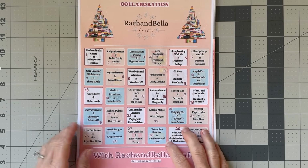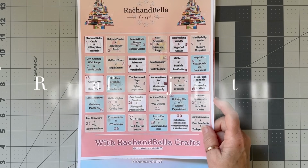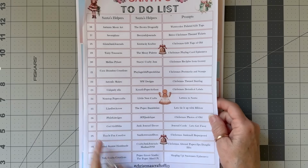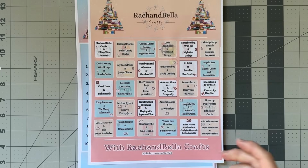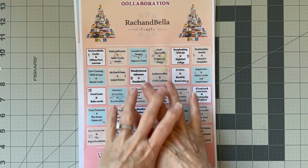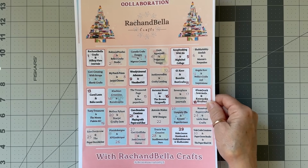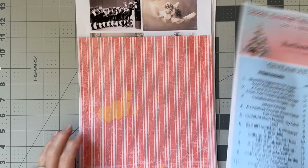So today is the 26th and I am with the lovely Rhonda from JOYjuntique, and we have got the prompt of, where are we, 26 Christmas photos of old. I love using photos in my projects, so that is fantastic. So it's a huge collaboration, all these wonderful creators, makers and artists making Christmas things using the wonderful kit that Rachel has provided for us.